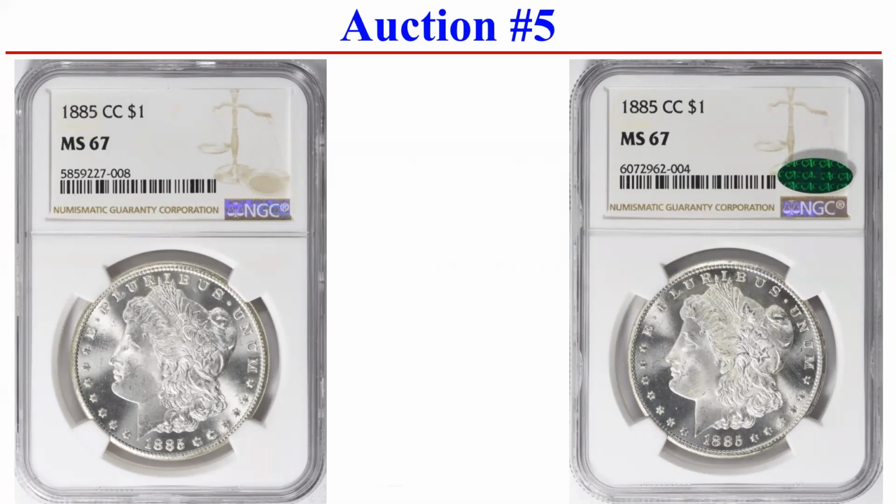This next auction, again, sticking with the theme of identical or very similar coins coming up for auction at the same time. This one I found interesting because, as you can see, they're both 1885-CC Morgan dollars in Mint State 67, both from NGC, but the one on the right has a CAC sticker. So right away you say, okay, well, the one on the right probably is worth a little more. As you can see, it has a smidge more of a proof-like look to it. It is a nicer coin.